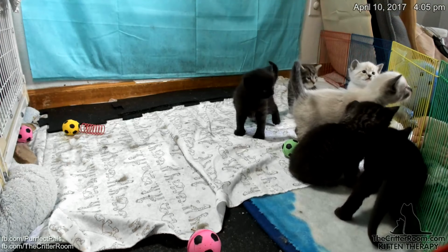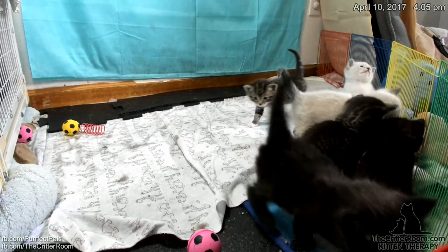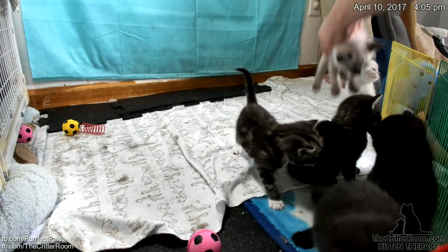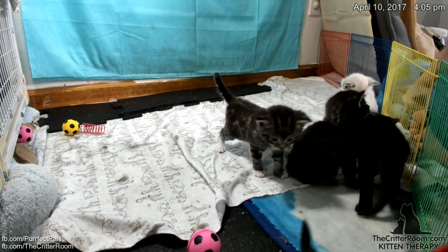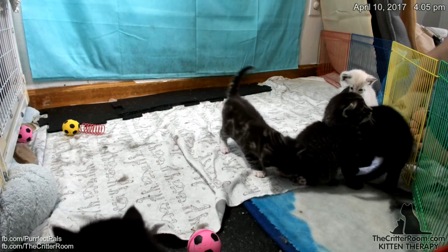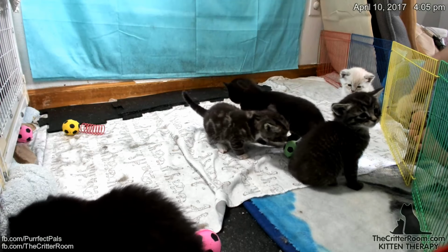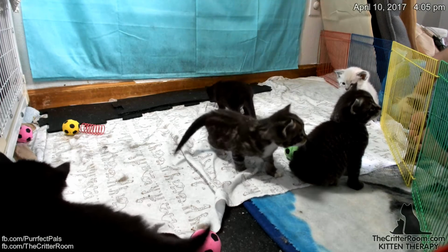I'm gonna potty them first. Go on, Mom, get on the scale. It's been a little bit of time. Potting the kittens before weighing will help get better, more accurate weights.